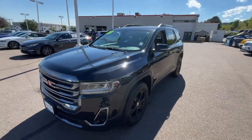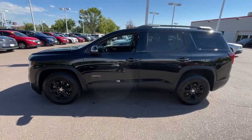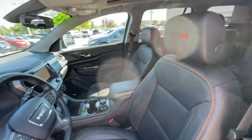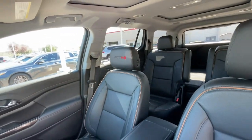These are just some of the great options this vehicle comes with: pre-collision system, lane departure warning, keyless entry, sun/moon roof, all-wheel drive, hands-free liftgate, navigation system, satellite radio, lane keeping assist, heated mirrors.